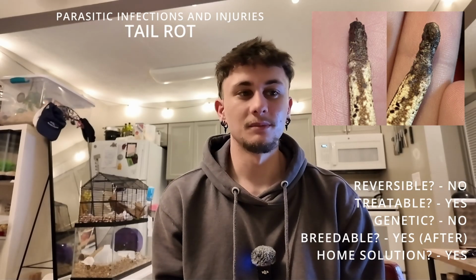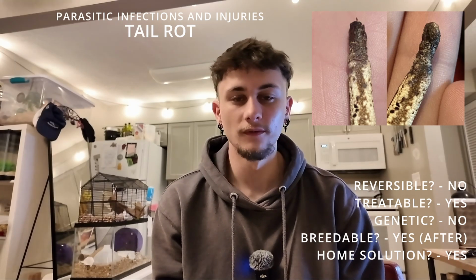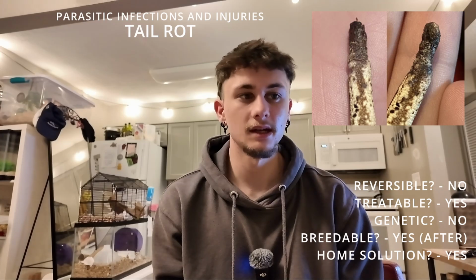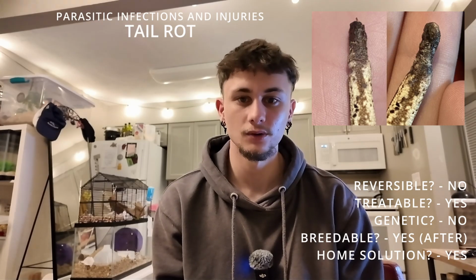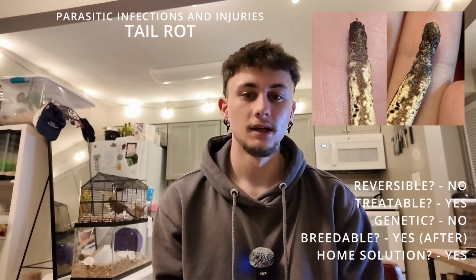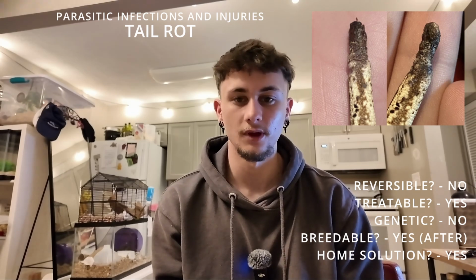Some people think that the best solution is to force a tail drop. This is just not true. Iodine can solve this if you do it right, if you're patient. Patience is key in every single part of breeding crested geckos and growing crested geckos up. So be patient and your crested gecko will heal properly. It is true that many crested geckos do end up dropping their tail at some point, but that does not mean that you have to force the tail drop for them.